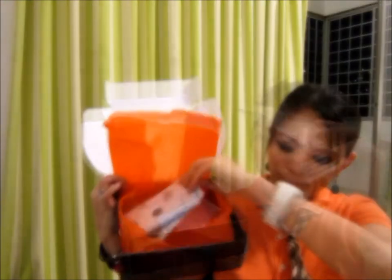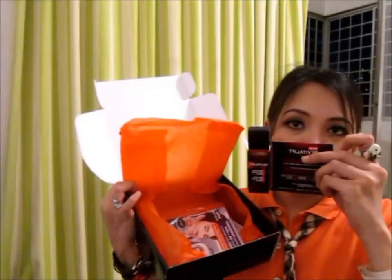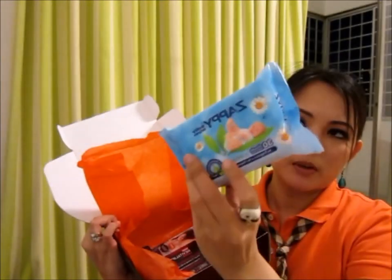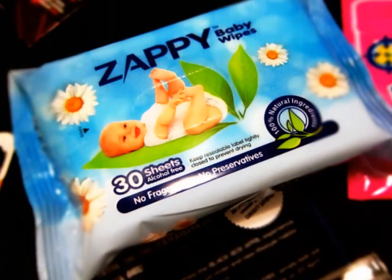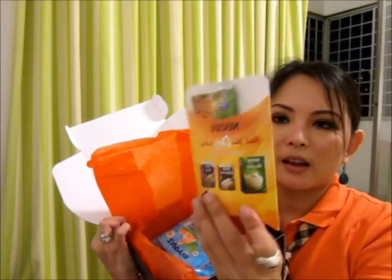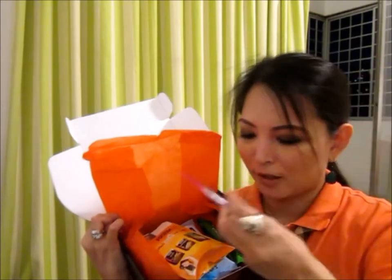The Bellet, the Nivea for Men, the L'Oreal, the Zappy Baby Wipes. I love baby wipes, especially if the packaging is really nice. I tend to get them, and then of course Nescafe. No question about that. There's a hazelnut Nescafe. Oh man, yeah, the coffee and the cute pouch, with the vouchers and everything.